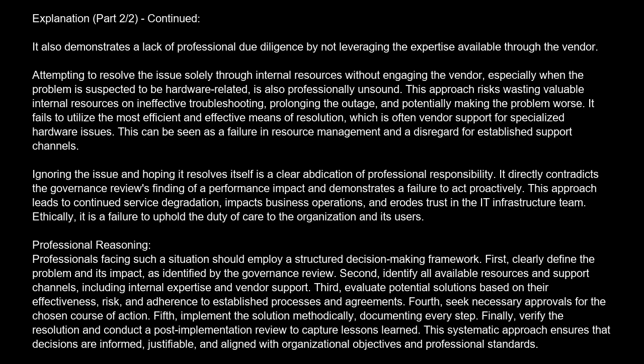Ignoring the issue and hoping it resolves itself is a clear abdication of professional responsibility. It directly contradicts the governance review's finding of a performance impact and demonstrates a failure to act proactively. This approach leads to continued service degradation, impacts business operations, and erodes trust in the IT infrastructure team. Ethically, it is a failure to uphold the duty of care to the organization and its users.